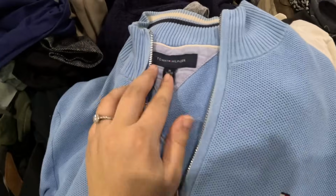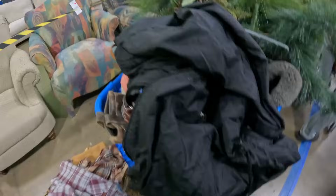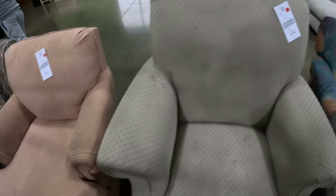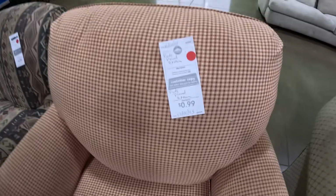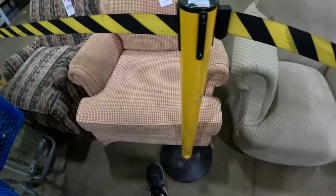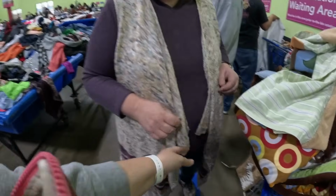Over here, I made it to the clothing section, and this is a Tommy Hilfiger little quarter zip, and I ended up leaving that behind too because there was a stain on it. I was trying to look for some nicer pieces, and I was having trouble finding some. But then I also went over to the furniture section. I was shocked by the prices here today. This cute little chair was 99 cents. One single dollar? Like, awesome. It looks pretty, Mommy. Do you like it?